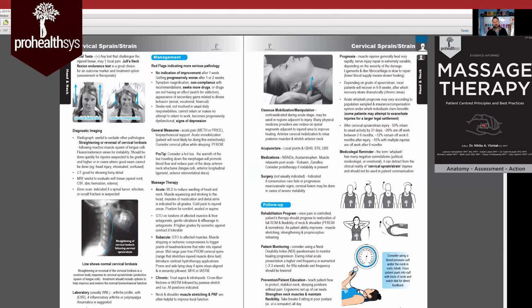And then, of course, we finish off with some basic rehab exercises and things you might do, going through anything from the basic management and general treatments, massage therapy in acute stage versus subacute into chronic, and then joint mobs, acupuncture, medications, and surgery. Even though those things are out of scope for massage therapists, depending on your jurisdiction, it's still important for you to be aware of what other treatments they might be having or what other practitioners might be doing. And then we talk about rehab programs, patient monitoring, education, prognosis, and medical legal reports or medical legal issues that you might have with it as well.